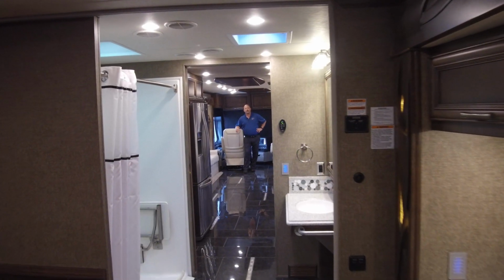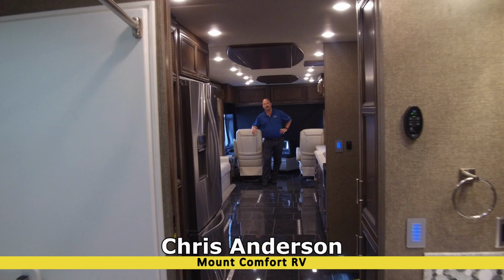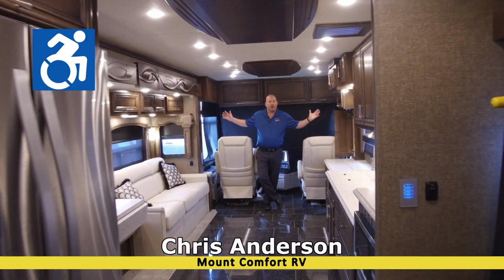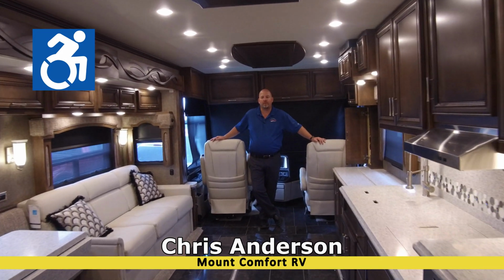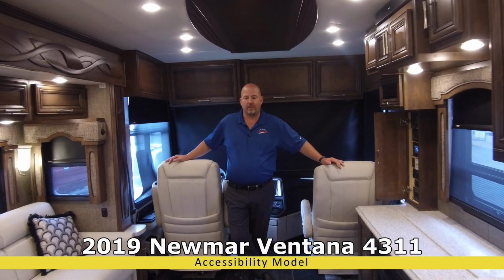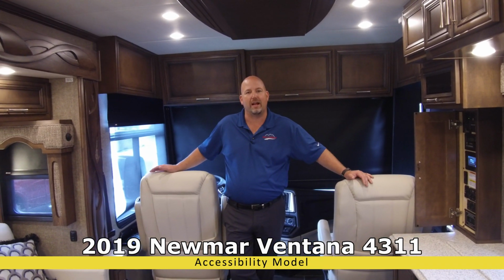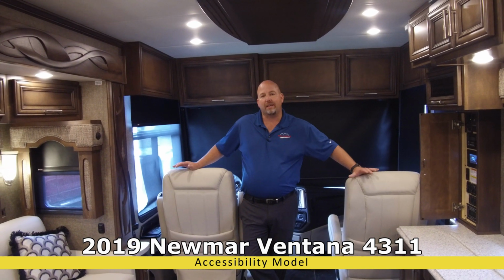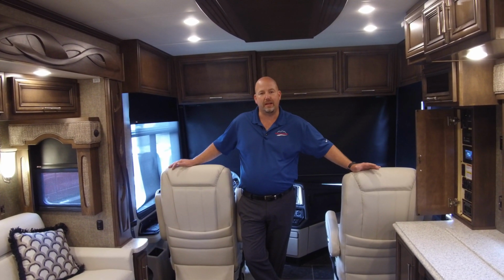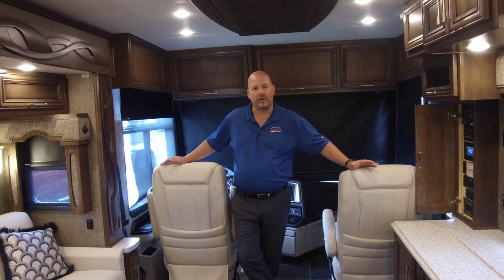Okay, Tony's all the way at the back trying to show you just how big this motorhome is. This is a 2019 Ventana 4311 accessibility coach. Look at the room in here. The slides are opened up. It's absolutely huge. Great floor plan. If you thought there was a lot of room with the slides in, there's obviously more with the slides out. You're not giving up anything to go to an accessibility coach. In fact, it has a lot of things that people need, and I think you'll enjoy this. So let's get right to it.